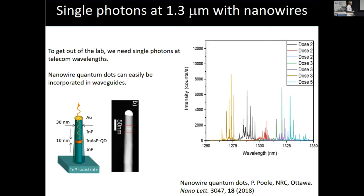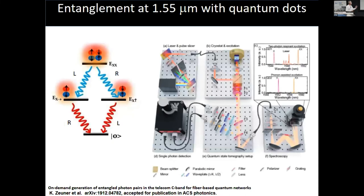But there's a little whitish thing here. This is the quantum dot. So it's a region with a lower band gap, indium arsenide phosphide, in an indium phosphide nanowire. So this is going to act as a quantum dot. And if you control the size and shape of that quantum dot, you can, for instance, aim at 1.3 microns, another telecom wavelength. And this is what you can see here. So the red or black dot here would be emitting a telecom wavelength. So you know about this also.